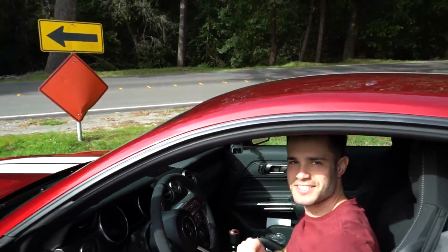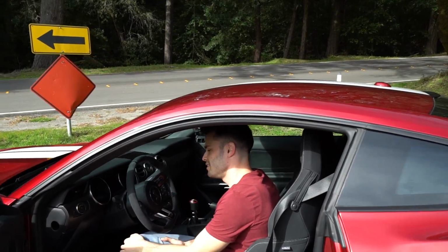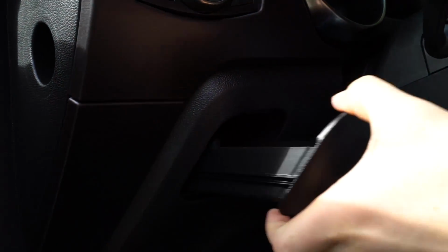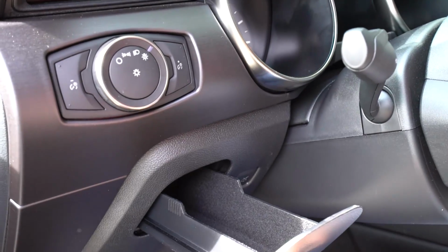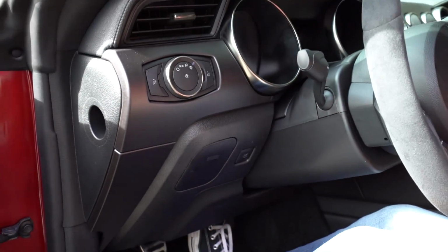Alright, before we do exhaust, I want to do one quick thing. Watch this. See this little thing right here? This is a weird discovery I made. It's kind of random. It's a little stash spot? Tray, spot, I guess. It's kind of big for coins, but whatever floats your boat.